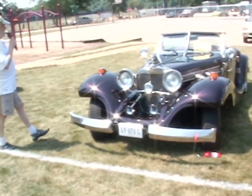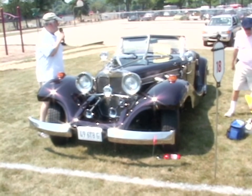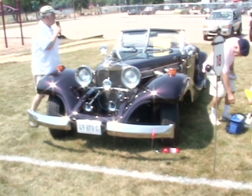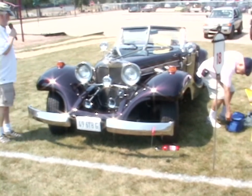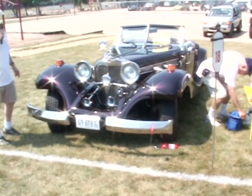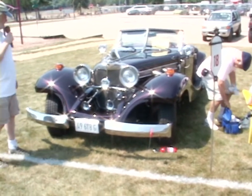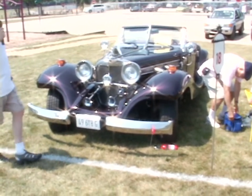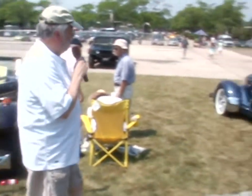We have a 1936 Mercedes-Benz Sport Convertible, model 500K. Beautiful, beautiful deep color. I don't know what color this is, almost purple, but an iridescent purple, grape color. It's just beautiful stuff. Of course, the chrome is highly shined. And we'll go next door.